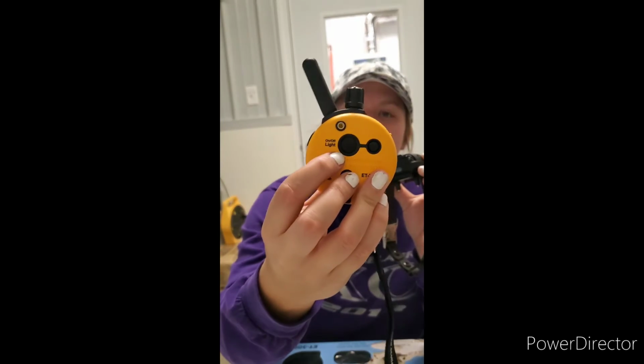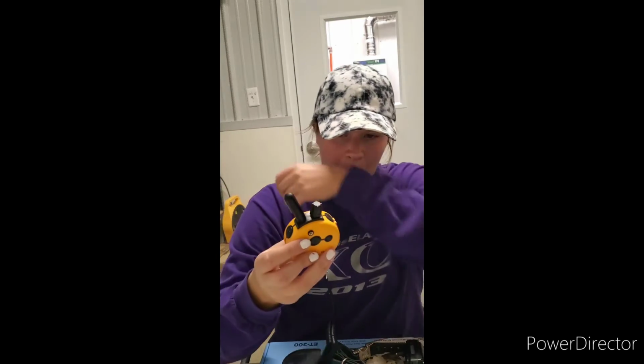The on-off button in the back is also a flashlight. So if we just tap it, trying to turn off the remote will actually activate a flashlight feature on the collar. So tap it again, flashlight, tap it again, shuts the flashlight off. This is really useful at night.